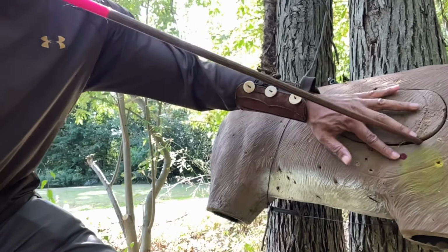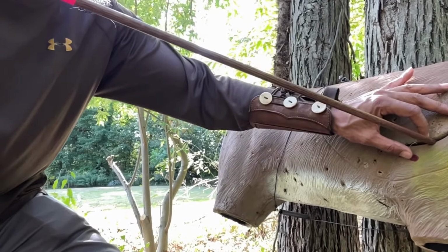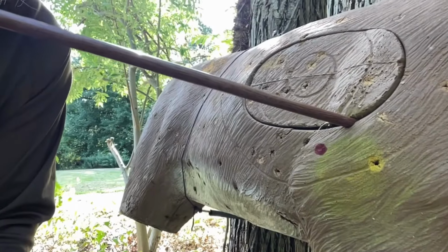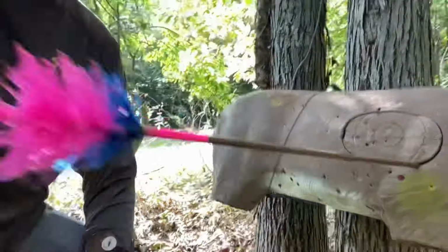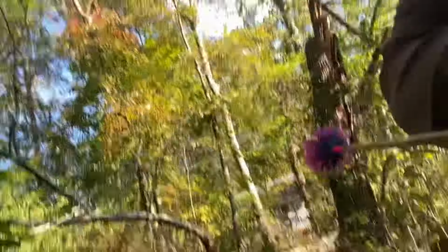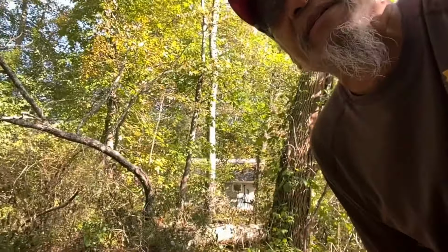There's our bullseye. There is our impact. Bringing in close, it's probably about an inch, inch and a half maybe. And I'll go ahead just in case, we'll call it 2 inches. But I sure am happy.